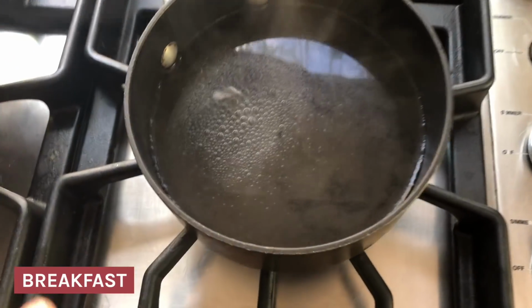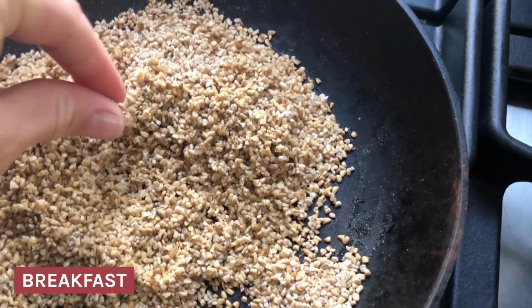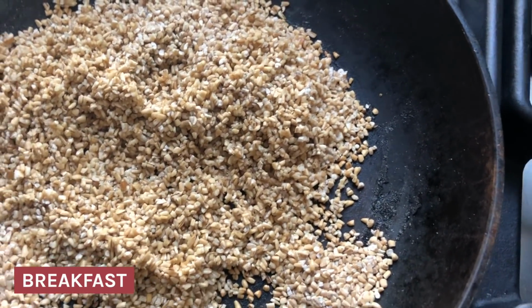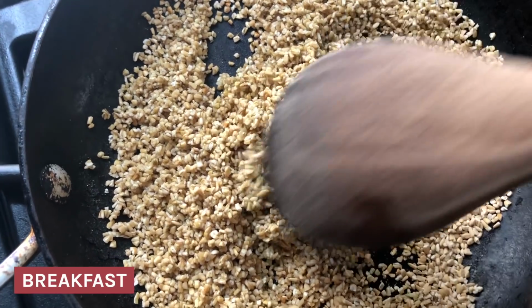For breakfast, I have 3 cups of water simmering. In a pan, I'm cooking half a cup. These are steel cut oats. I put a little drizzle of olive oil in the pan, and I'm just going to toast this for a couple minutes and then add it to the water. And just toasting this will bring out the flavor of the oats.